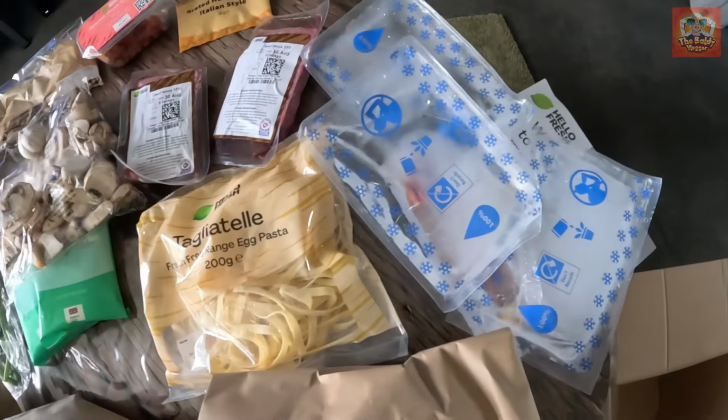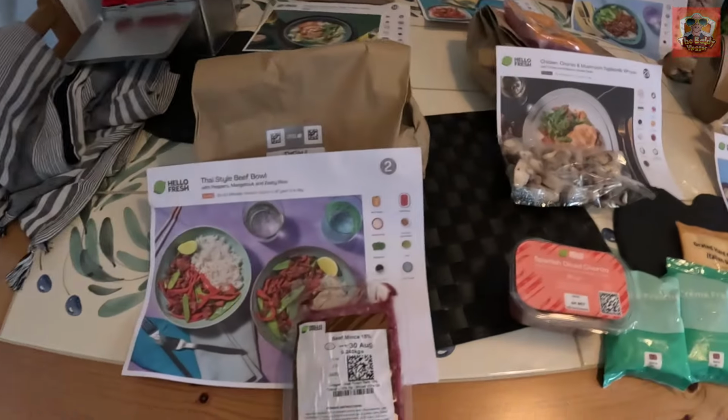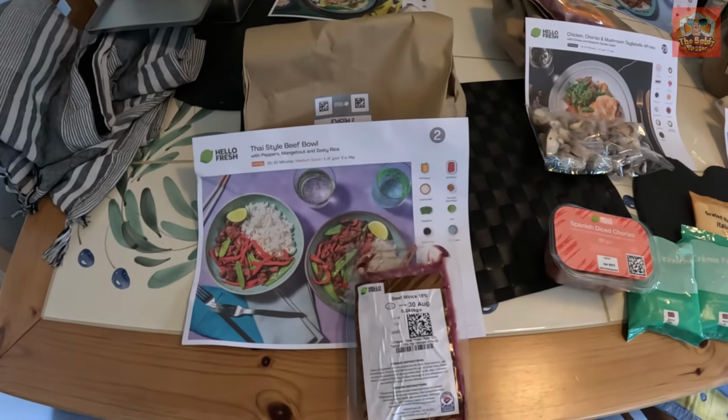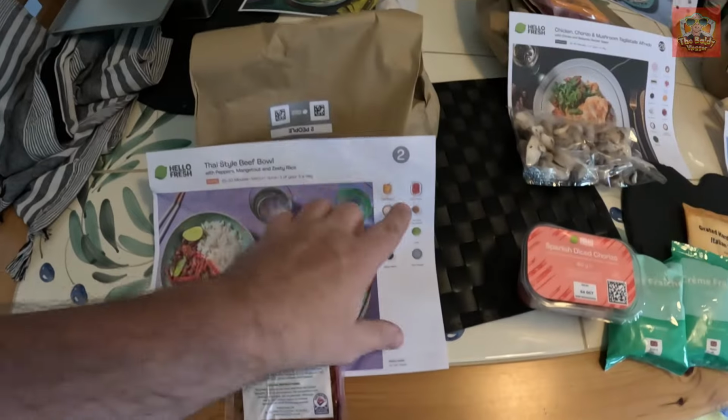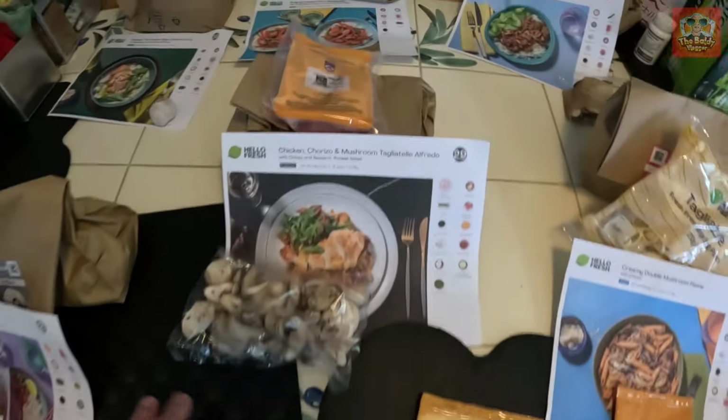And that was the ice it all came in to keep it cool. I'm just going to separate all these out and put all that into separate meals. Here we go. So I've got that Thai style beef bowl. The rest of the ingredients will be in that bag. I don't take it out until I'm cooking on the day. Same with this. I'm not going to be taking stuff out, but I'll put it all separate as you see.